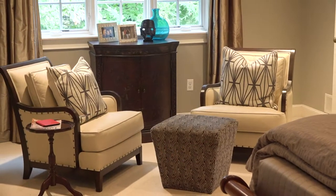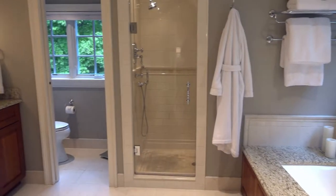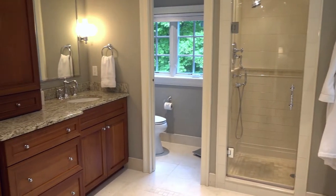Yeah. Very neat. And that's your master bath? Can I peek in there too? Sure, if you want to go in there. I do. Is it okay? So this is our master. We redid this when we moved into the house about 10 years ago.